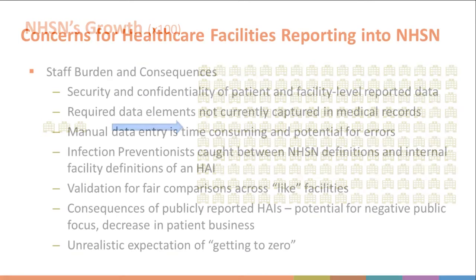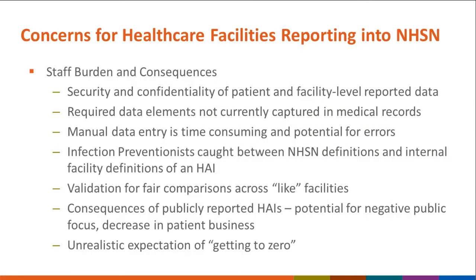So this is the important slide. When these mandates and these decisions were made, what were the concerns of the healthcare facilities? Because this did not happen smoothly, and facilities were not happy. They had a lot of concerns. This was brand new. They didn't know what to expect, and there was going to be a lot of change coming toward them.